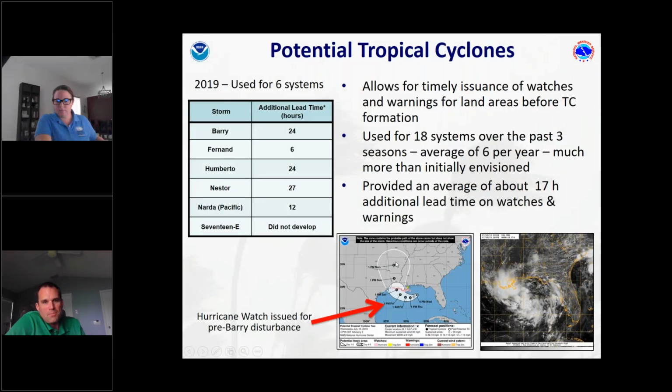I do want to touch on potential tropical cyclones. This is a concept that we started using in 2017 that allows us to start advisories and issue watches and warnings for land areas before a tropical cyclone is actually formed. So we used it 18 times over the last 3 seasons, 6 times per year, much more than we initially thought we would. In the past, before we had this capability, we had to wait till a tropical depression or tropical storm formed before we could start issuing our advisory products, and before we could issue, say, a tropical storm warning or a hurricane watch for a portion of coastline.